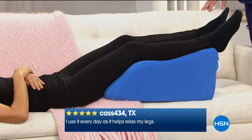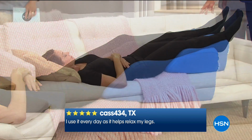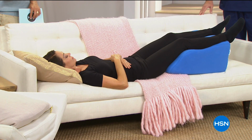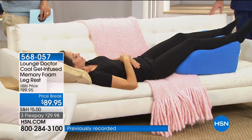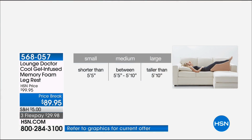If you are somebody that knows the importance of elevating your legs, why not literally get a vascular surgeon's prescription for the perfect results of therapeutic leg elevation, in your choice of colors, and of course customized to your size. Your washable cover is available in either blue or cappuccino, and then you're going to order by your size. Medium is, of course, our most popular and will be the first to sell out.